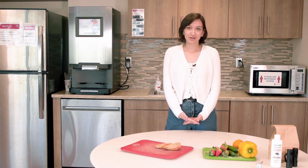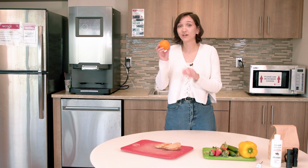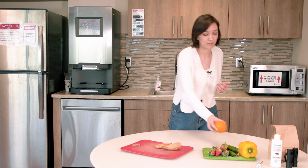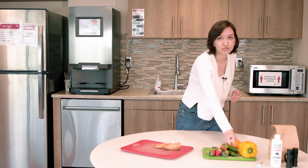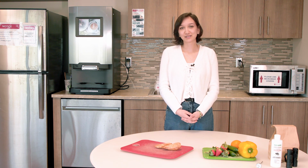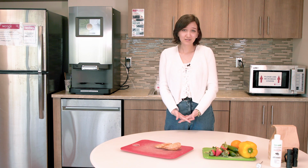Let's start with step 1, clean. Clean refers to cleaning your hands properly, washing plates, utensils, cutting boards, and countertops before use, and washing the outsides of fruits and vegetables, even if you aren't eating the skin, like a melon or a banana or even an orange. Now, I'm sure at this point you've heard a lot about the importance of washing your hands, but do you know you can wash your hands wrong?